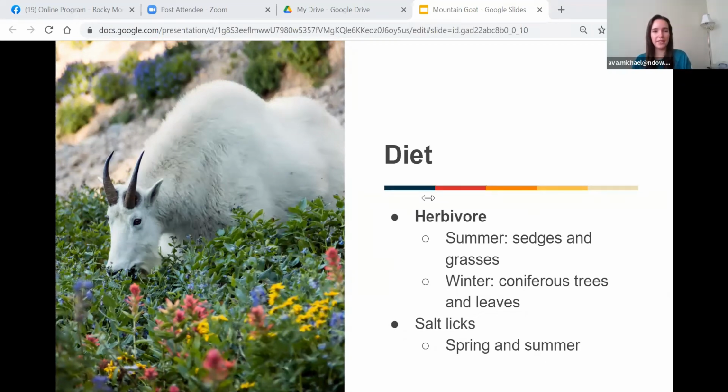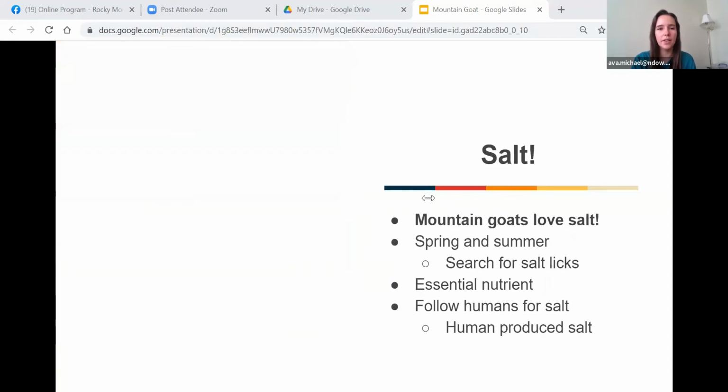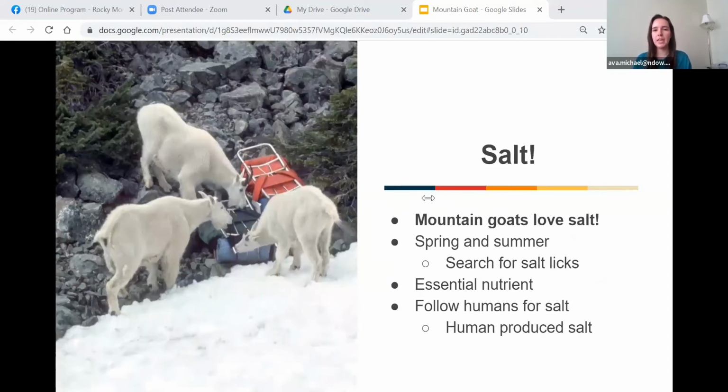But in the spring and summertime, they will look for salt licks, which I will go into more detail on. All right, so salt licks are places on the ground where salt appears naturally or has been deposited by humans. Birds and animals tend to congregate around these areas. It has very important minerals as well as nutrients. Mountain goats love their salt, so they will look for these areas in the spring and summer, and it is an essential nutrient for them.